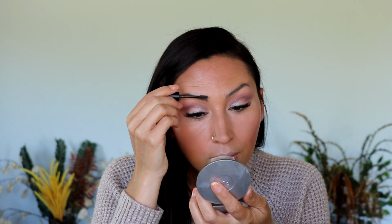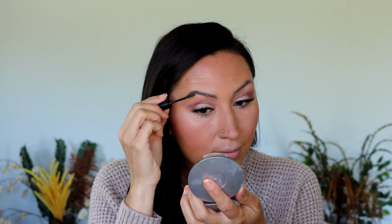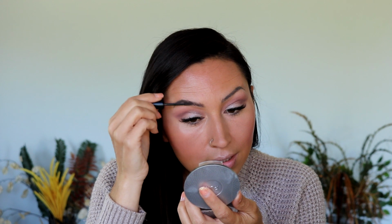For brows, it has to be the e.l.f. Wow Brow in deep brown. This is a drier formula, but it has fibers in it, so it adds some length and some volume, and you can even turn it around and it will actually put down some pigment. So this is, in my opinion, better than Glossier Boy Brow or Benefit Gimme Brow. I love it this much, and it's just a few dollars. It's good, you guys. Now, if you like a wetter formula, this is not that.